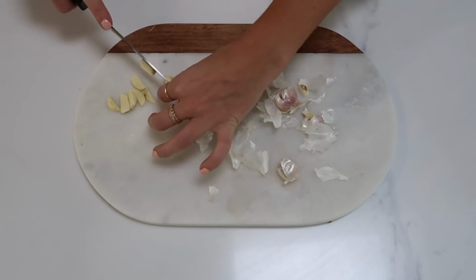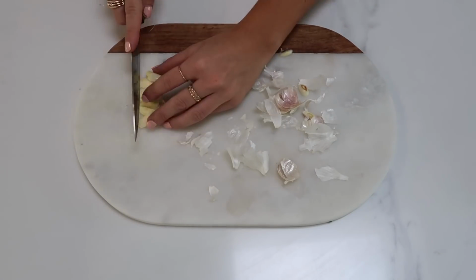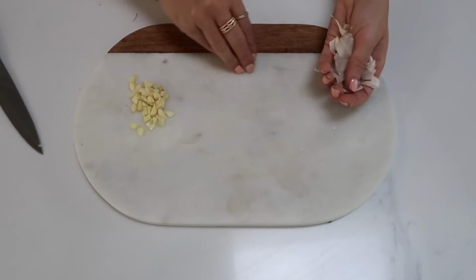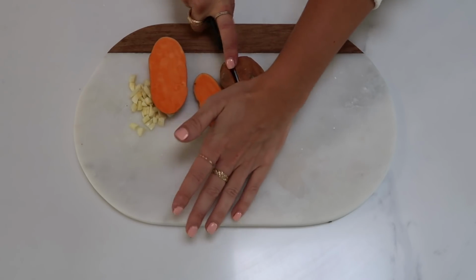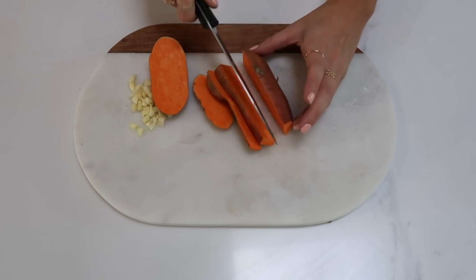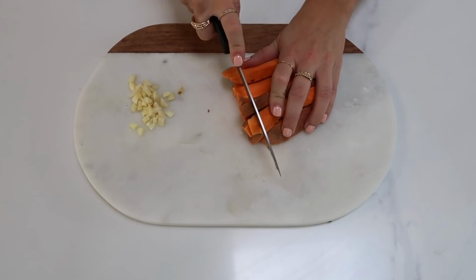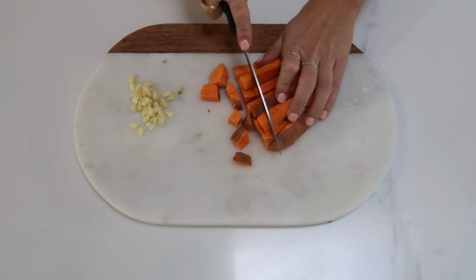When I'm chopping garlic, I'm not too worried about getting it super finely minced or anything like that. I kind of like a big piece of garlic in a bite. Maybe that's weird. And then for my sweet potato, I usually get these mini ones from Trader Joe's. I'll cut up one or two depending on how hungry I am, just into some small medium cubes. Nothing too big because I don't want to spend a year waiting for this to cook.